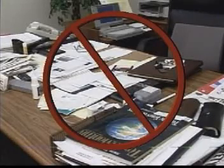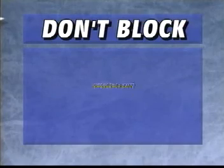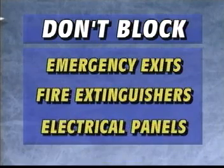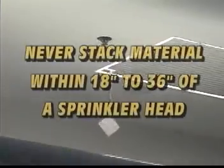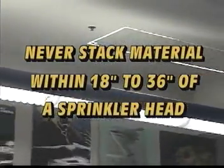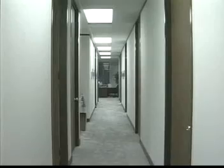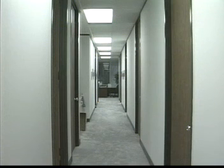Keep your work area clear. This means don't block emergency exits, fire extinguishers, or electrical panels. If you have sprinkler systems, never stack material within 18 inches to 36 inches of a sprinkler head. Keep storage areas clean and neat, and empty trash frequently to prevent a buildup of combustible materials.